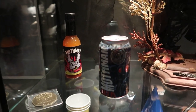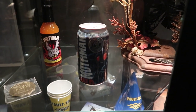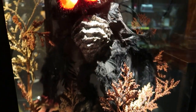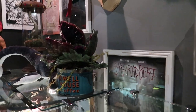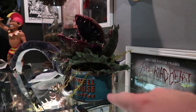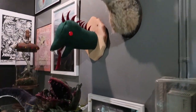Yeah, Mothman, a very popular monster, very celebrated in pop culture. Mothman Beer, Mothman hot sauce. I do notice that cryptids do seem to be very popular in the craft beer market at the moment. Love this model of Mothman there. That is so cool. There is an Audrey 2 replica, Little Shop of Horrors. One of my absolute favorite movies.